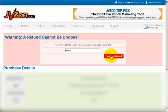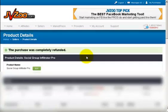And you click confirm refund. Then it comes back and tells you that the refund was successfully refunded. Now, in the case like I was telling you about, if it had been an affiliate sale, this one didn't happen to be an affiliate sale. It was a straight out sale for me.